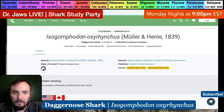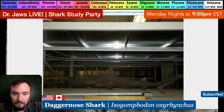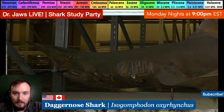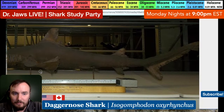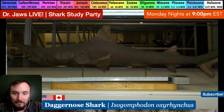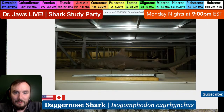Whoa. Okay. Sorry. Isogomphodon oxyrhynchus. This was named by Müller and Henle, 1839. These are the same authors of the bull shark. Müller and Henle are pretty famous ichthyologists from the 1800s. This is a really damaged specimen, and you can't really see a lot from this. This must be an older one. It's called sharp-nosed Isurus, and the old name Squalus oxyrhynchus. Everything was called Squalus. So, very interesting. Very damaged specimen.